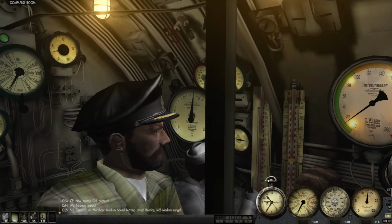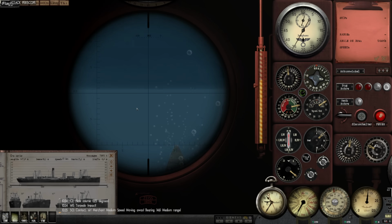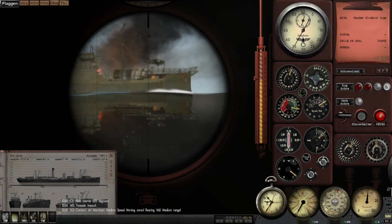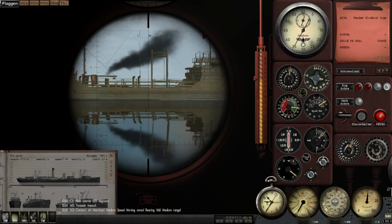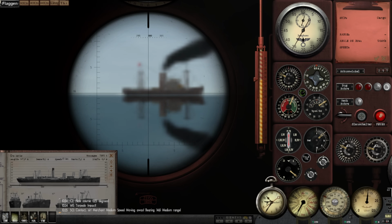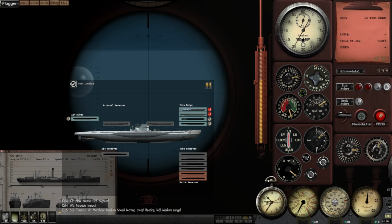Another torpedo impact. Let's take a look at the damage. Up scope. Oh, she's burning up. She is burning up. She has a catapult up there. Wow. Very heavily armed. Okay, what's to the left? That ship. Hopefully we can load.